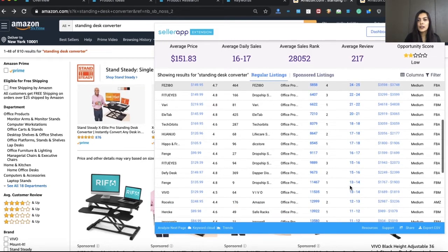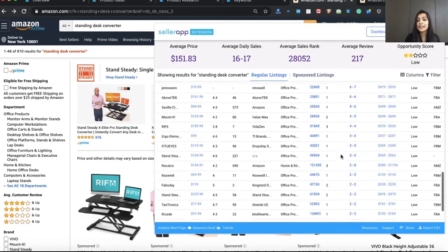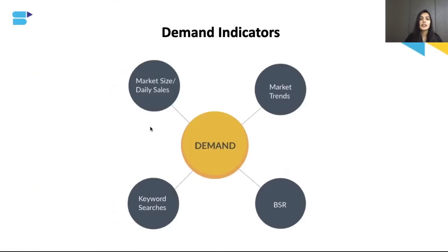It looks like most of the sellers, at least on page 1, are selling more than 10 units a day. These could be newly launched products, but in general, it seems to be pretty promising. So we'll check it out further.